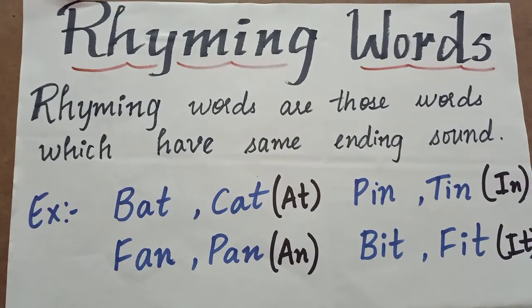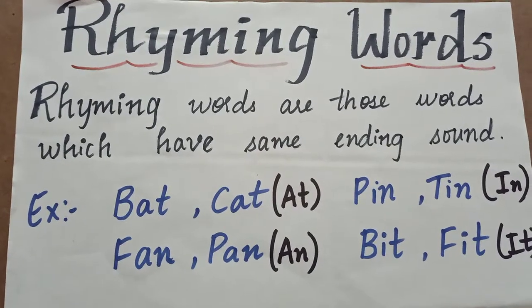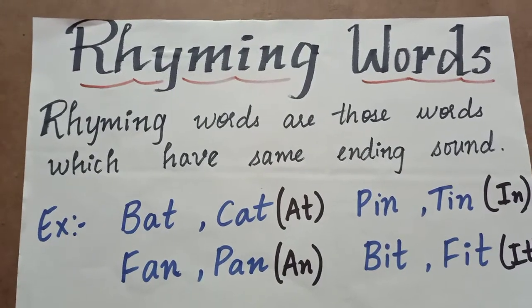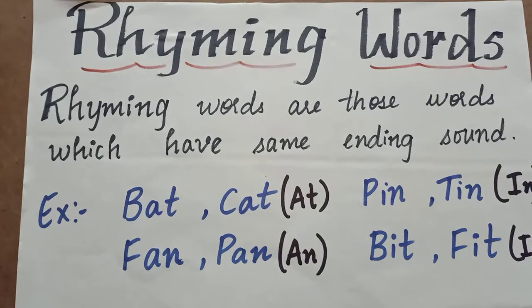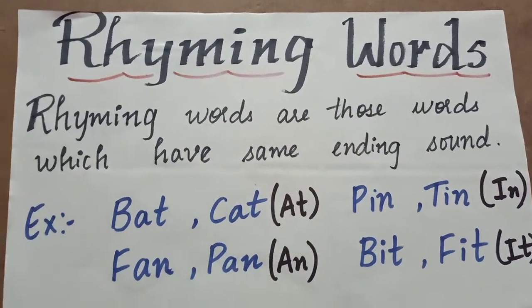See, rhyming words are those words which have the same ending sound. What are rhyming words? Words which have the same ending sound. Ending sound, like these are the ends, right?